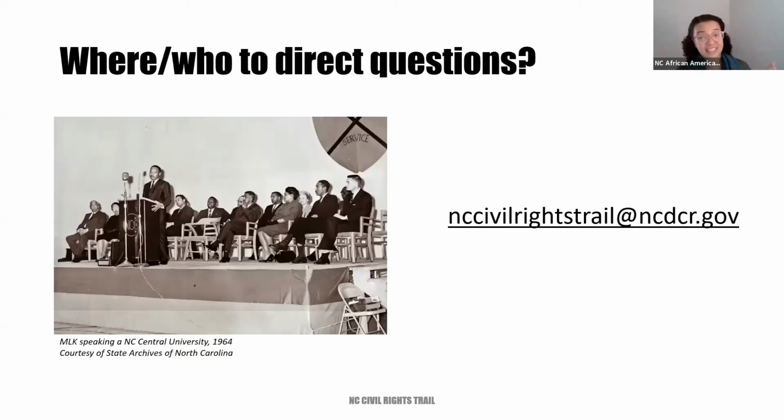Where or who to direct your questions to. I keep saying that throughout this process. Reach out to us, let us know, ask us these questions. Let us know through our email address. This is at nccivilrightstrail@ncdcr.gov. Currently, we are in transition with our trail coordinators. We have a young woman, Ashley Adams, who will be joining us this month and be taking on this role. However, in the meantime, we are keeping an eye on that email address. So make sure to ask us.